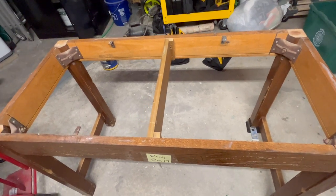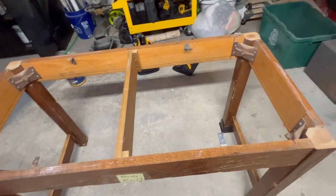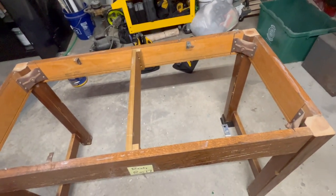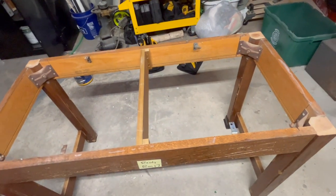Okay. Well, I'm going to go ahead and start sanding this son of a bitch and make it look pretty again. I'll catch up with you guys when I'm ready to prime it.